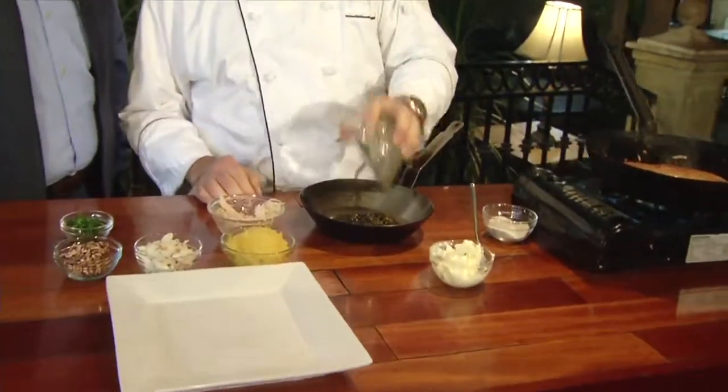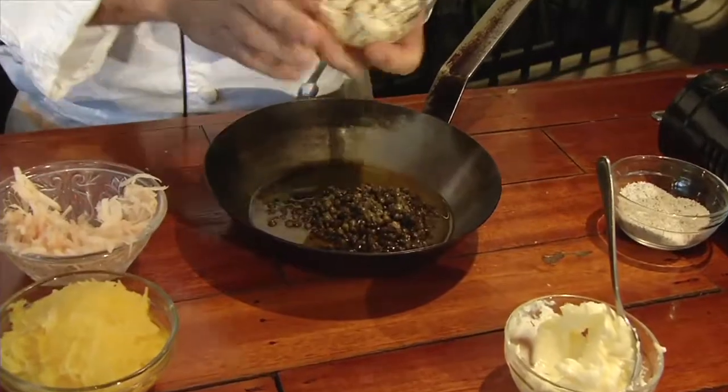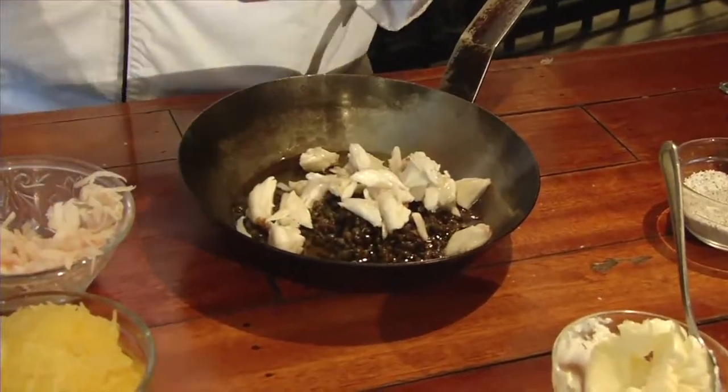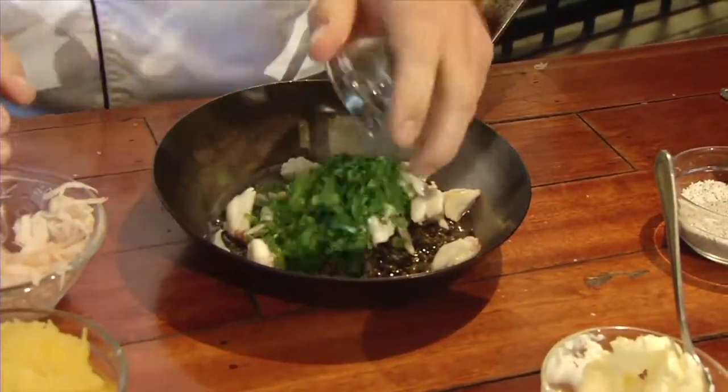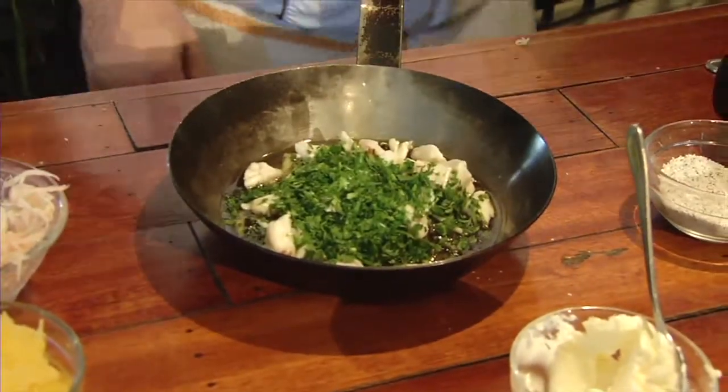We're working with brown butter, so I have a 1/4 stick of butter that's been previously browned, and it's mixed with capers. So we're going to put that in the pan. Okay. We're going to add some jumbo lump crab meat to that. We're going to add a little bit of chopped parsley. It already has a squeeze of lemon juice in it. Oh, wow.